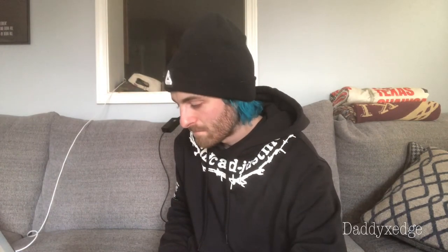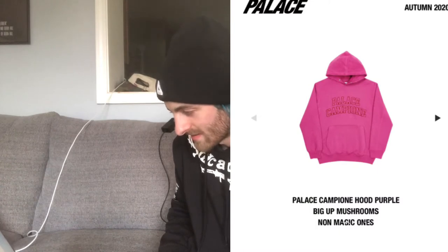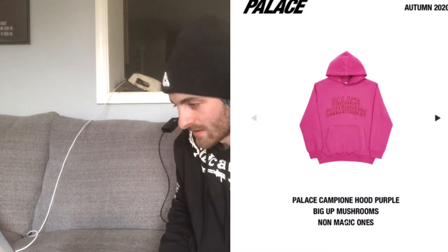Enter the Dragon jacket. What is this? No, I don't like that. I don't like the sleeves. The pants? The pants are all right, I guess. This looks like a velour type of jacket. I don't like that. I don't like velour. I hate when companies do velour. It's so ugly. Palace Campion, what? I don't know how to say that. I don't really like it.